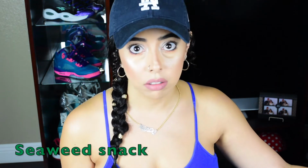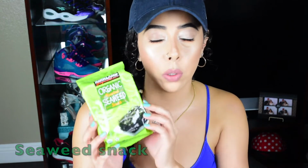So just FYI. Next thing is seaweed snack, and I know a lot of people hate these, and I used to hate them, but I've grown to love them. I got this huge pack, comes with like 10 of these little guys from Costco, and if you haven't noticed, I'm a Costco fiend. I get everything from Costco if I can, because I mean, why not? I'm a member, why not? And anyway, so I eat these.